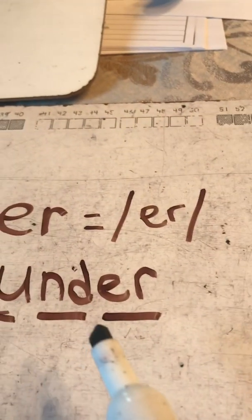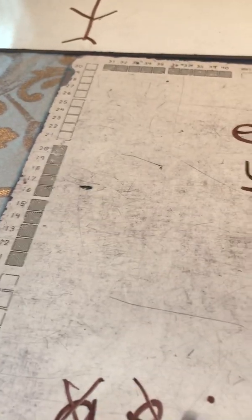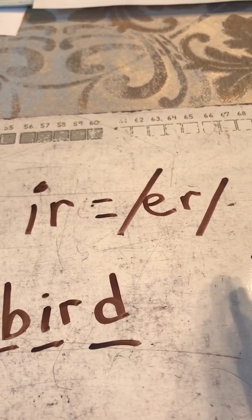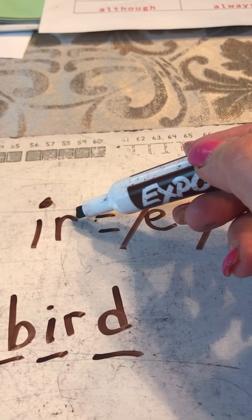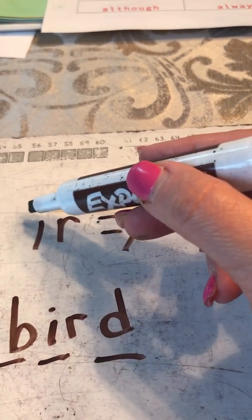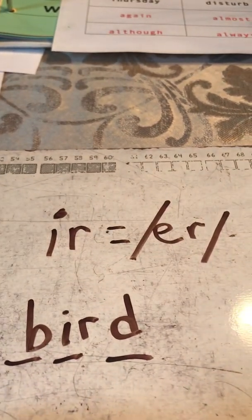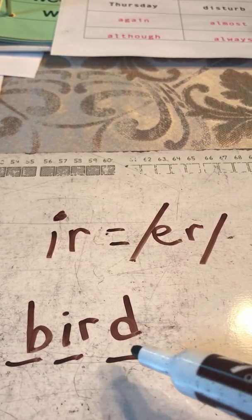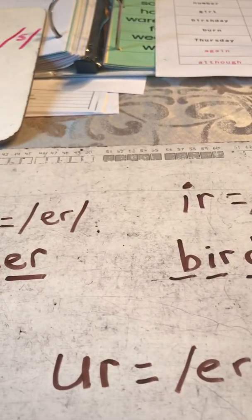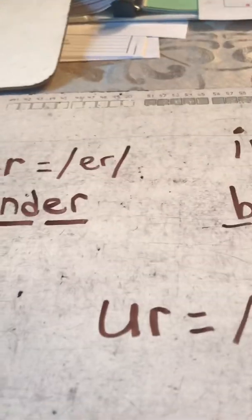And the E says er like in under. So that one we did today. The I, we did that one today. I says er. Again, the vowel comes first and then the R, but he bosses the vowel. He doesn't let him talk, okay? But he's polite. He lets him come first, like in the word bird. But I hear d. So it's that sound, and I know 3 ways to spell it, but let me get to the last one.